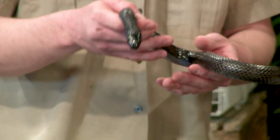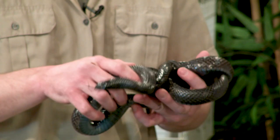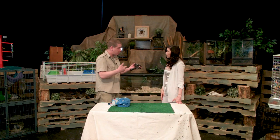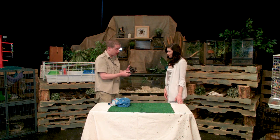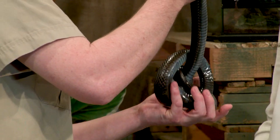Yeah, so in captivity we do feed her just frozen thawed mice, even some chicks once in a while. But in the wild she would eat other snakes, and the cool thing is too, she's immune to their venom. So she can even eat a rattlesnake. Interesting. Yeah, she'll eat a rattlesnake and be completely immune to their venom. I didn't know that.